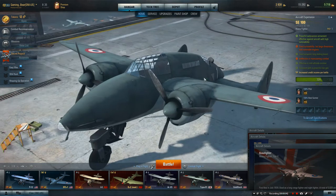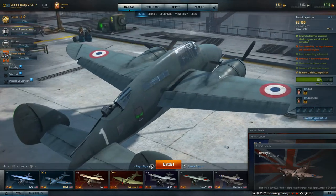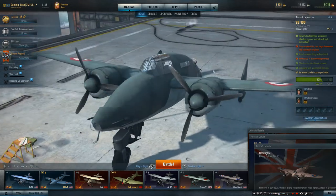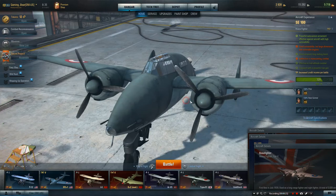Right, today we're looking at the SE-100, a French heavy fighter, Tier 5. So, what's this plane all about? Well, let's look at the tech tree, see where it lines up. So it's in the French tech tree, a premium heavy fighter, alongside the NC-1070. So let's have a look at this in the hangar.